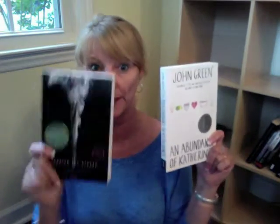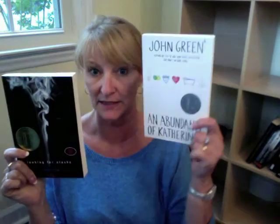Gorgeous covers. Now lastly, I'll get to my standalones, and I have not read any of these books as yet. Some of them I have on audio, but I'll let you know which ones. I got John Green, Looking for Alaska and An Abundance of Catherines. I really liked The Fault in Our Stars. I like him as an author, so when I saw these are soft cover, but they're only $2 each, so I had to grab them.